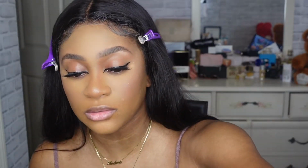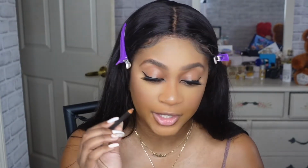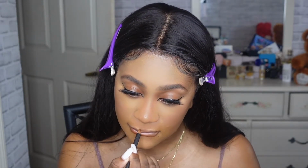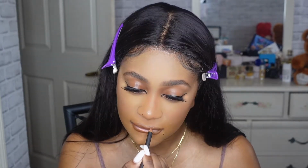So what I'm going to do is use the color Cork. It's also a MAC lip pencil. I'm just going to use that and line my lips. I kind of overline them a little bit. I didn't used to do that before. I do that now. It's a brown lip liner, but it's not as chocolatey as Chestnut, so I'm a little disappointed about that, but it's whatever. Yeah, so I overline my lips just a little bit, because I like to have full looking lips. If you overline them too much, you're gonna look crazy, but just a little bit.